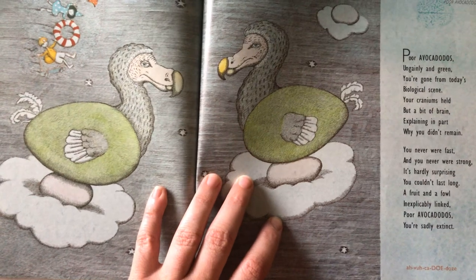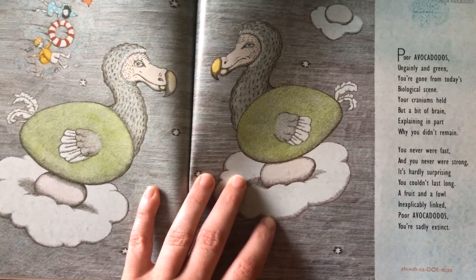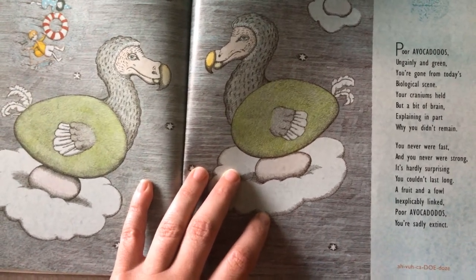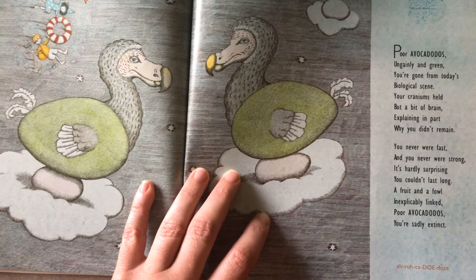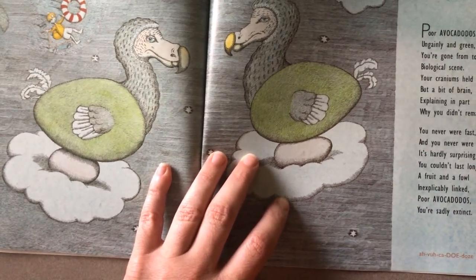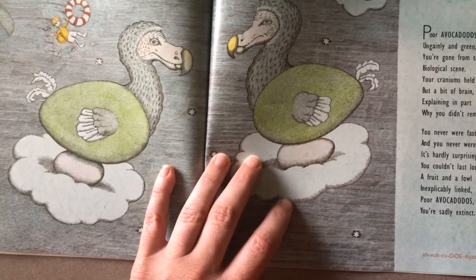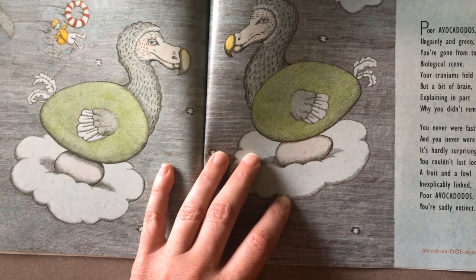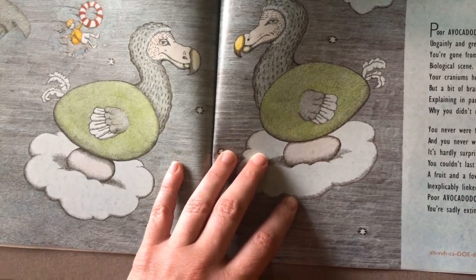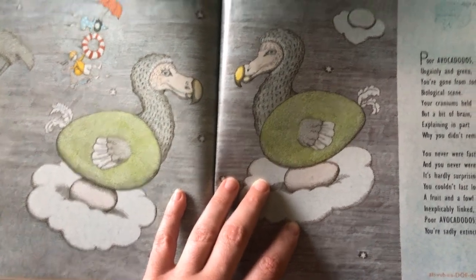Poor avocados, ungainly and green, you're gone from today's biological scene. Your cranium's held, but a bit of brain, explaining in part why you didn't remain. You never were fast, and you never were strong. It's hardly surprising you couldn't last long. A fruit and a fowl, inexplicably linked. Poor avocado-dos, you're sadly extinct.